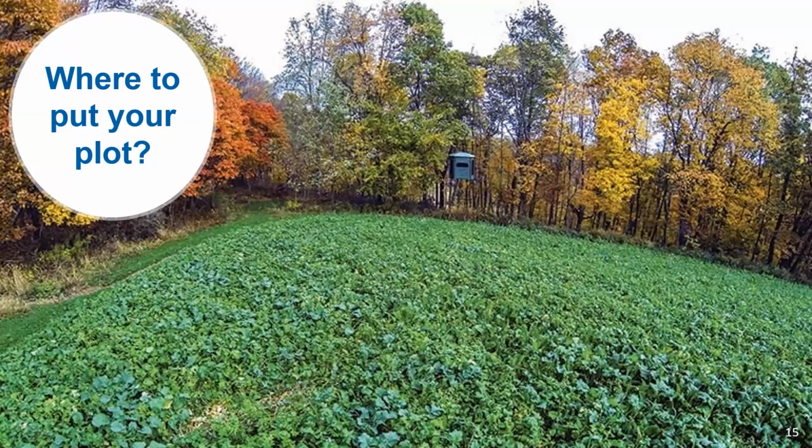Seed variety. Seed variety may be one of the most important factors in a food plot location. You can have the best seed variety in the market, but if your soil and fertility are not suited for that seed variety, all your efforts could be in vain. One way to ensure that the seed has the best head start is to take a soil sample.